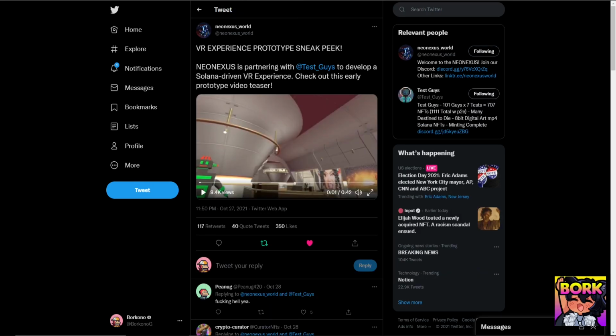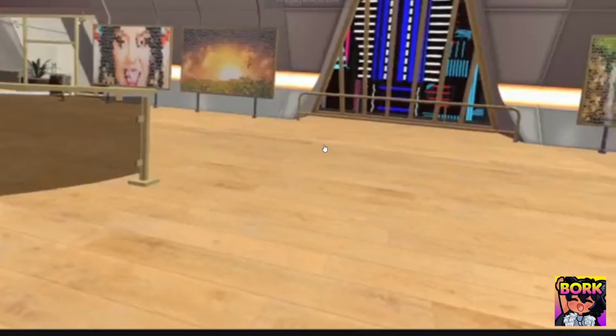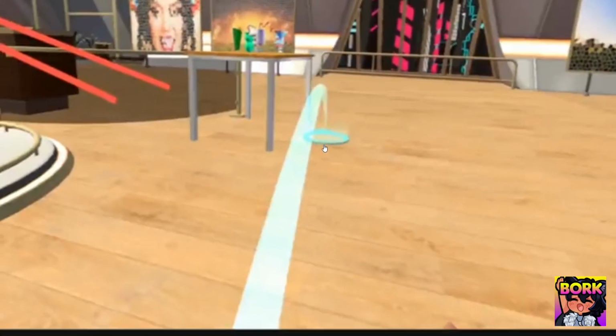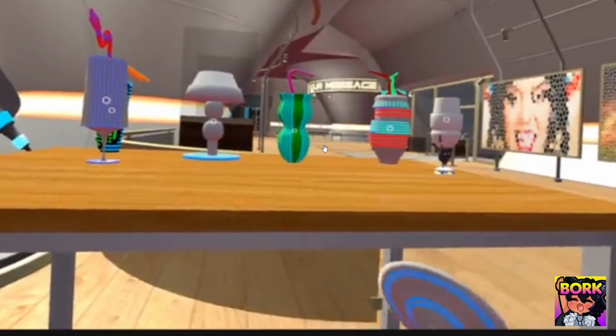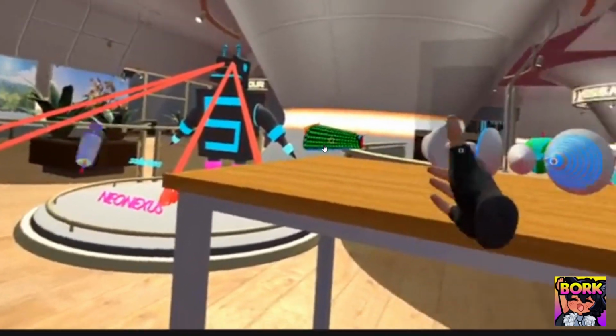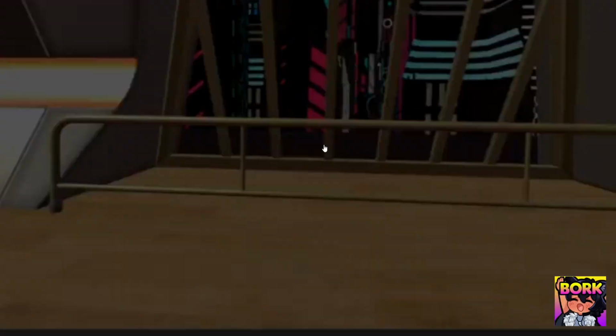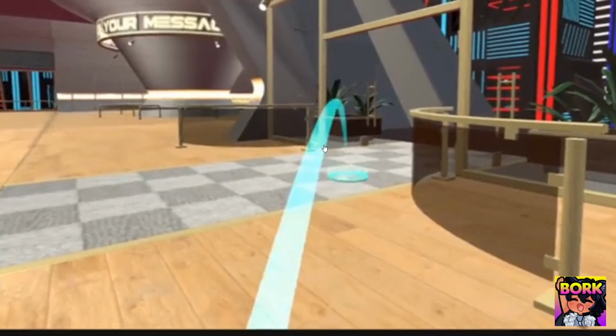And then we also have NeoNexus right here partnering with Test Guys. Look at this experience that they have. You can actually walk around inside this building. I'm not sure what this building is, but it's definitely reminiscent of the NeoNexus ecosystem. You can see they're interacting with the cocktails that the NeoNexus team has created with the golden tickets and stuff, not to mention the Solarians, like an actual robot right there, and they're moving between the actual buildings.